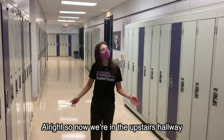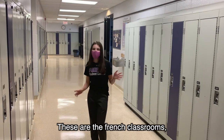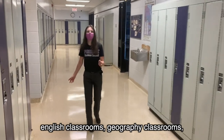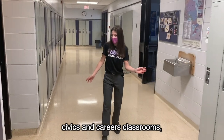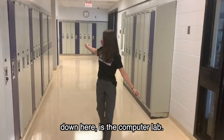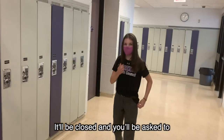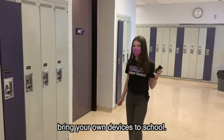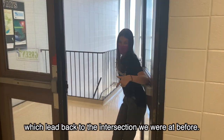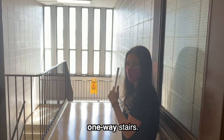Alright, so now we're in the upstairs hallway with the 200s classrooms. These are the French classrooms, English classrooms, geography classrooms, civics and careers classrooms, and way at the end of the hall down here is the computer lab. The computer lab will be a little different this year. It'll be closed and you'll be asked to bring your own devices to school. Alright, so now we're going to go back down these stairs which lead back to the intersection that we were at before. Remember that these are one-way stairs.